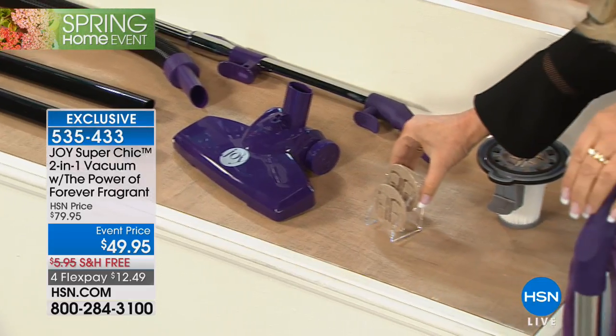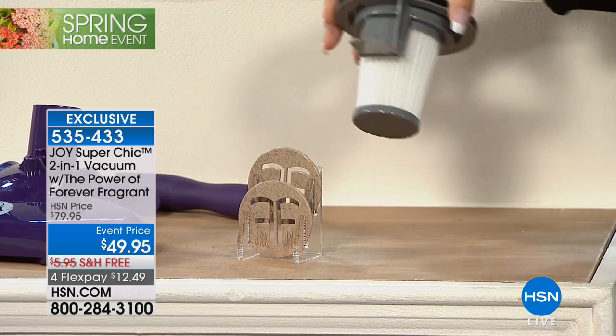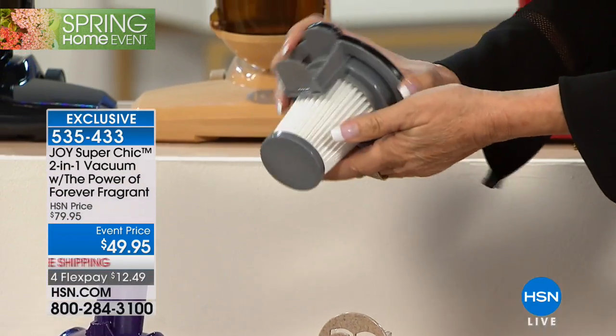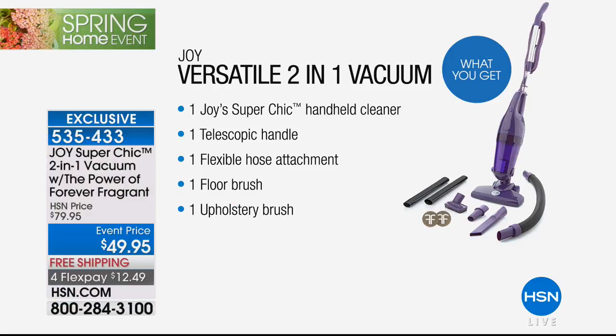Look at this, you're getting two forever fragrant clean air scents. I just want to show you something. You put them in the filter, which is washable. You just put this under the water and clean it out. But I'll talk about the pop top as well. So you are getting all of this. You get it home and you could just plug it in and use it as a handheld, or put the handle in and use it as a stick vac.